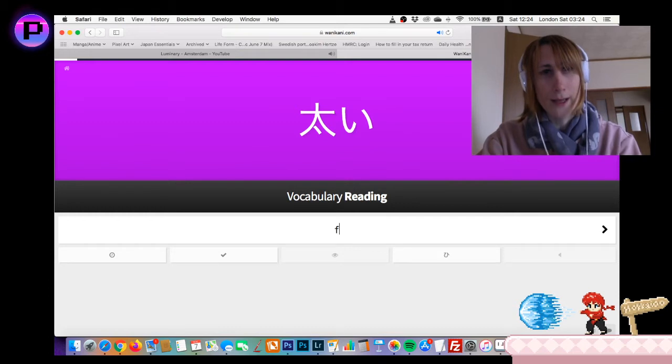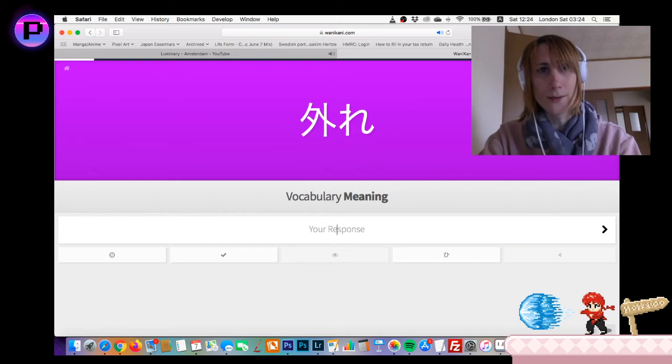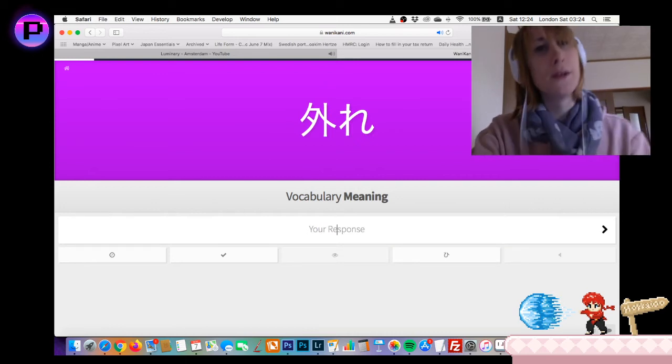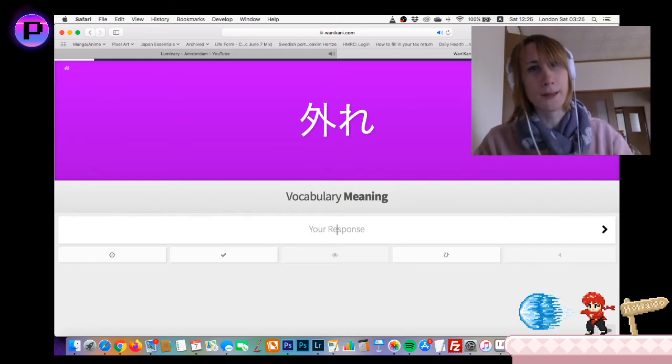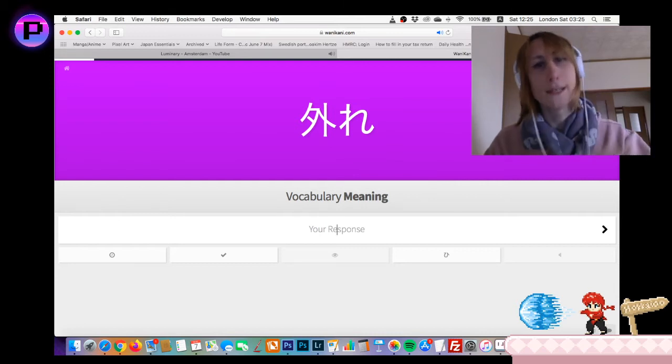This one stands for, it's Futou, and it's fat. And here it's just asking me the meaning. So it does jumble these all up. So the kanji in this one is the very first symbol, which is outside or foreigner. So in this case, it's asking me for the vocabulary.